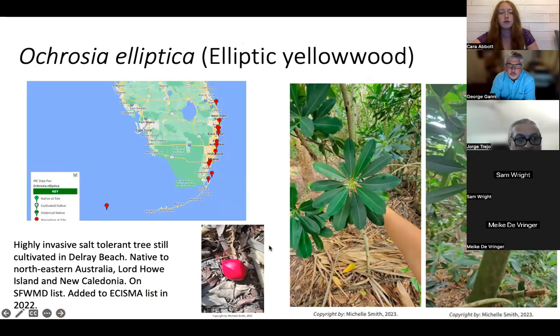This is the third of my big three, Acrocarpus elliptica, or elliptic yellowwood. This one's going to have white sap if you crack the leaves. It's a highly invasive, salt-tolerant tree and it's still cultivated in a nursery in Delray Beach. I pulled up a record from Plantan today. It's native to Australia and that region, and it is on the South Florida Water Management District list and was finally added to the ESISMA list in 2022. Go ahead.